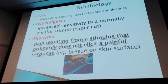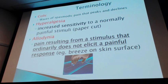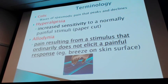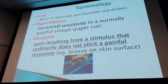Okay, so if your patient has colicky pain, and we usually have this in the gut region, pain will come and pain will go. That's how you describe it. Patient states they have colic, comes in spasms. Hyperalgesia is a very exaggerated response to an injury, like that paper cut, where I'm going to jump around and cry that I have pain for 2 hours after a paper cut. I'm not saying it's not real, I'm saying it's an exaggerated response related to the amount of tissue injury.